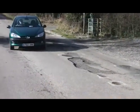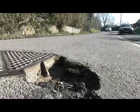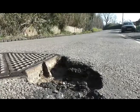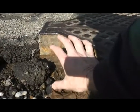Yes, we've been looking at potholes like these which have been seen all over the country this winter. Cars have to slow down or swerve to avoid them, and some are downright dangerous. This one is over 10 centimetres deep and could do serious damage to a car. I can even fit my whole hand in it.